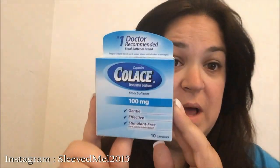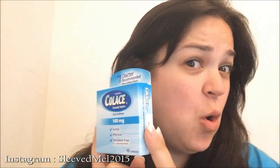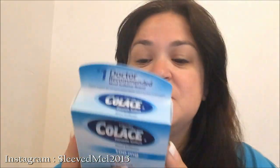So I went out to some Facebook groups and I asked for some ideas, what is the best way to soften the stools? So I went and got some Colace. It's supposed to soften your stool. You're supposed to take up to 1 to 3 a day. I'm going to take one for now and see if that helps.